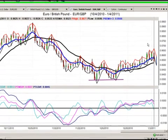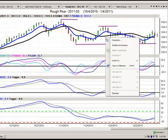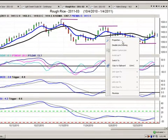Our second position, we're going to be looking at March rough rice futures. Now this is an interesting trade here also. Before we get started, I'm going to bring up my triple EMA cross.